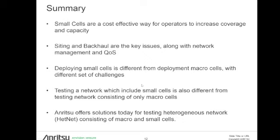Siting and backhaul are really the key issues for deploying small cells, because there are more cells and also because they're deployed in an environment where they have to blend in and have access to power and backhaul. But another important factor to consider is network management. The number of cells that an operator would need to manage is much larger. It could be 3-4 times compared to a simple macro cell network.